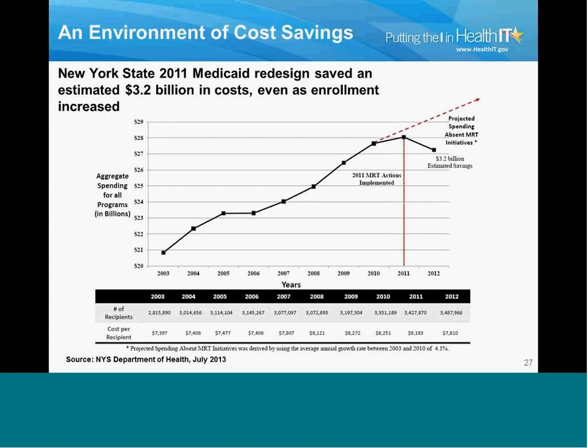And here in New York City, we really see an environment of cost savings. They've been significant already. Starting in 2011, New York State Medicaid implemented a Medicaid redesign program, and since then they've actually been able to bend the cost curve. If you look at the red dotted line, that was what they had projected their spending to be. The black line is what they actually have been spending. The difference between the two is an estimated $3.2 billion in savings. And I'll mention that this is all while the actual number of Medicaid recipients has gone up. So they're spending significantly fewer dollars per Medicaid patient.